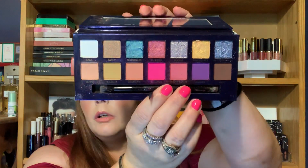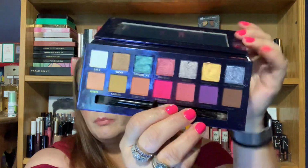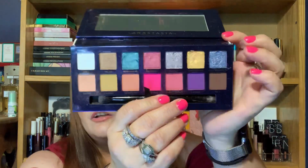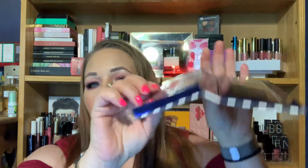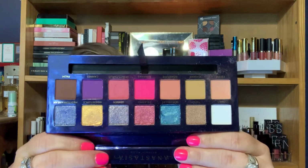This color story is amazing. It is beautiful, it is bright, it is pops of colors that you just don't expect to see in one eyeshadow palette, let alone from Anastasia. I love, love, love their formula, and it is just a beautiful all-together palette. This pink is to die for. I use this a lot.